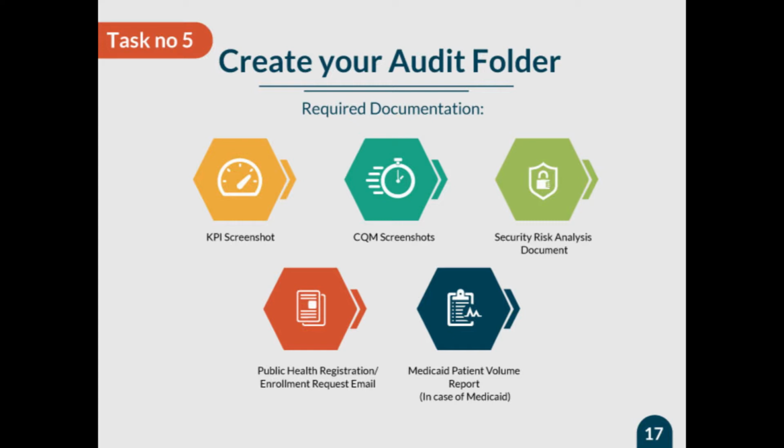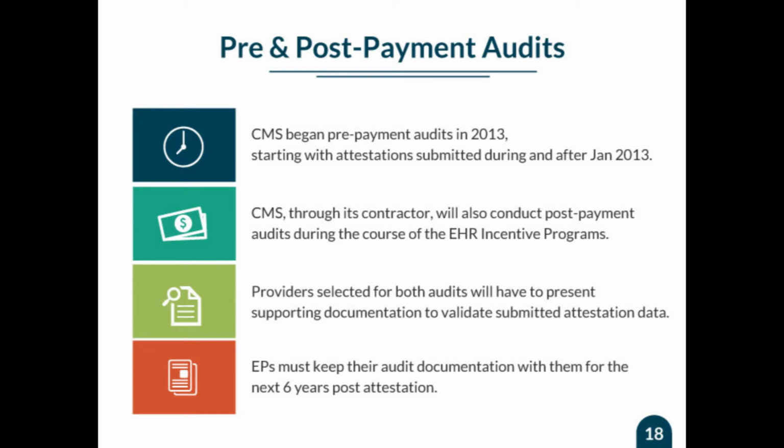Let's take this time to talk a little bit about pre- and post-payment audits. Let me explain what a pre-payment audit is and what a post-payment audit is. A pre-payment audit is when you attest to meaningful use, and before you're paid, you're randomly selected for an audit, and only once you've cleared your audit and satisfied the auditor's requirements do you get your incentive. A post-payment audit is where you attest for meaningful use, you get paid, but then after a while you're randomly selected for an audit, and only if you're able to clear the audit do you get to keep your incentive, otherwise you would need to return it.